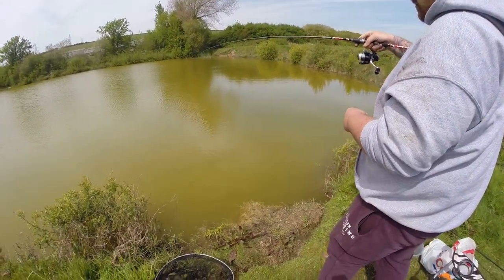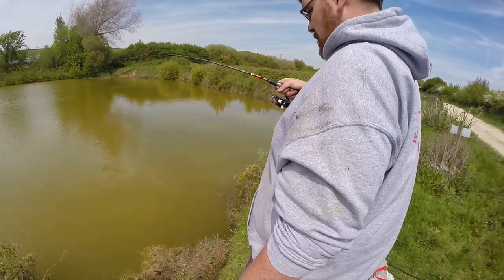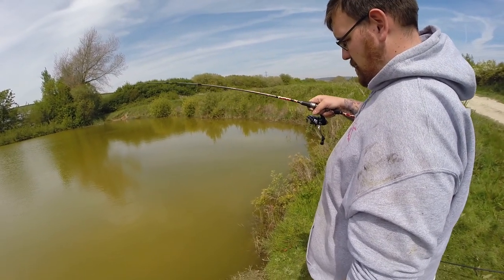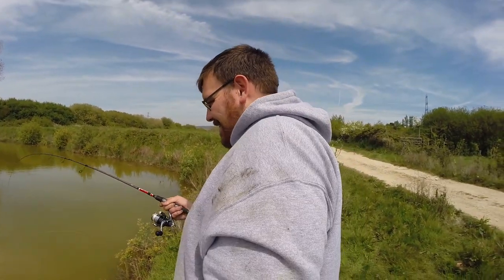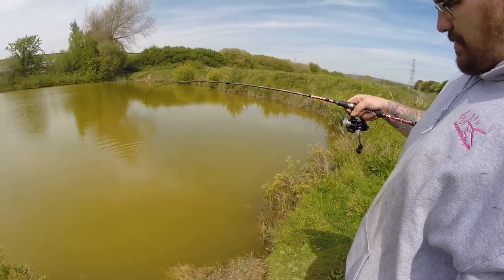I'm halfway through a sandwich, guys, excuse me. I'm rudely interrupted by Mackie with a good fish. That's a tench by that swirl. Oh, there's a tench. I saw that swirl there, Mackie. There we go. It's been a while coming.